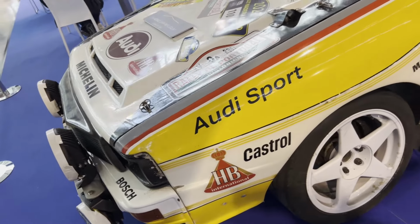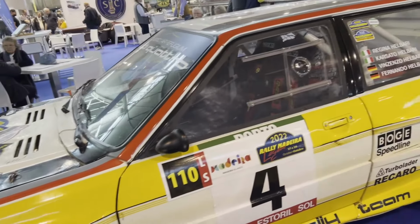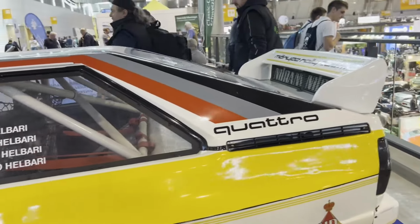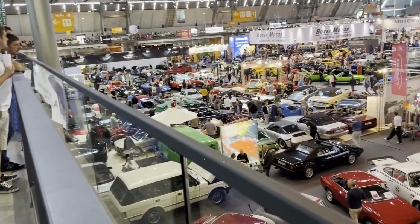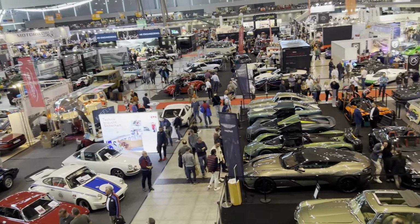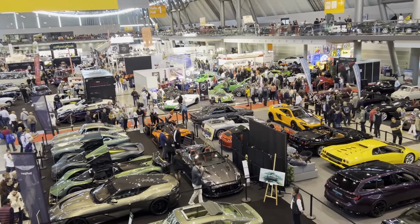Ooh, we're starting strong with arguably one of the best rally cars of all time, the legendary Audi Quattro. And if I'm being honest, this whole section is filled with legendary cars. I mean, look at it. You already can recognize a couple of them just from this shot. Porsches, Mercedes, I can even see 3 Valkyries. We are gonna have a good time.